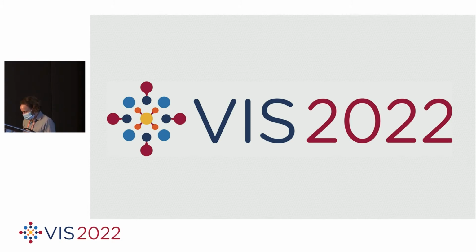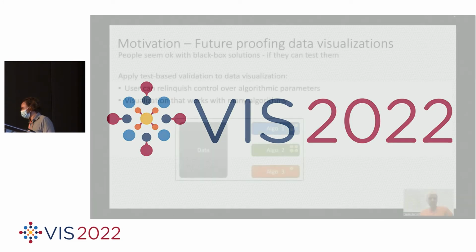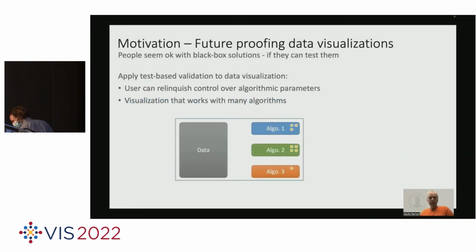And we are presenting a novel way to visualize sequence modifications of proteomics data. People seem to be okay with black box solutions if they can just test them, as, for example, seen in internet searches or with artificial intelligence solutions. How do we apply now those test-based validations to data visualization? In the bottom here, you can see a more traditional user interface where we have one component displaying data and then 3 components that are specific to algorithms with user interface components that are specific to each.